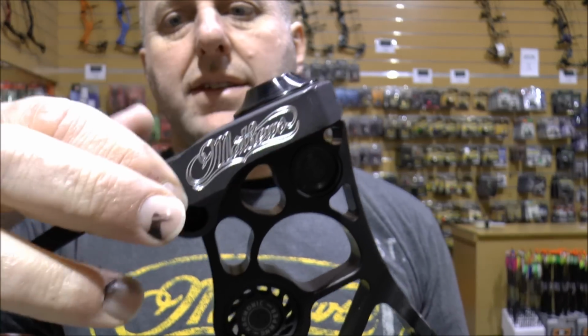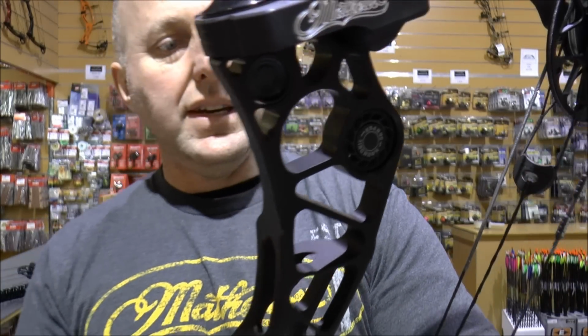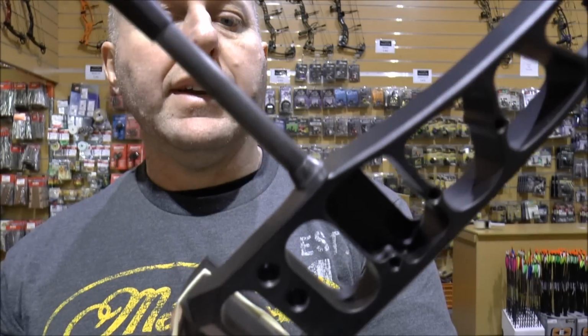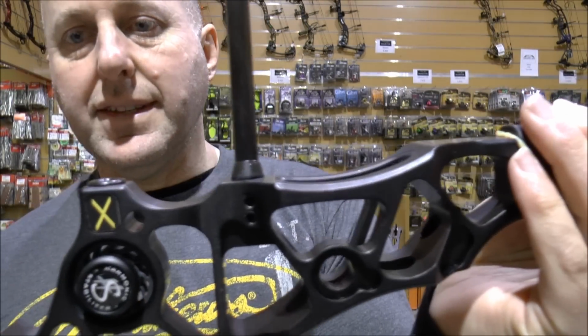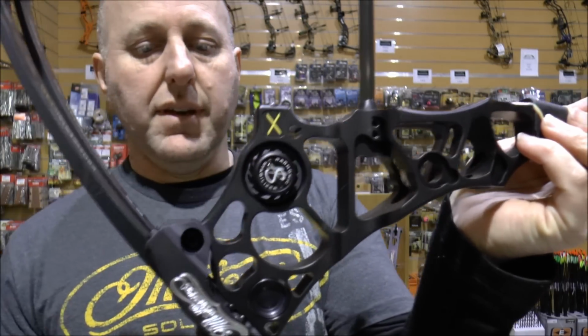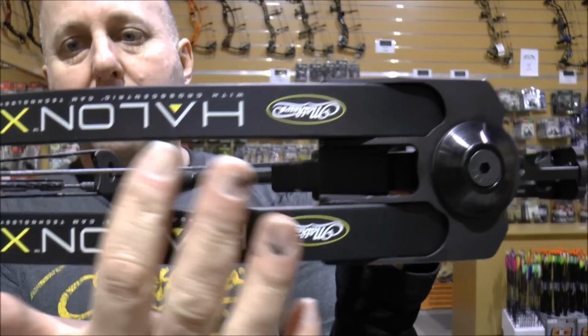It has these nice engravings up here, that's on both sides. So the limb pockets are a little bit fancier. The finish itself is fantastic. The anodizing's first rate. So this is the same as the other Halons, it's an anodized finish. Limb pockets here have got the Mathews logo. The limbs look nice. The graphics are obviously nice on them.